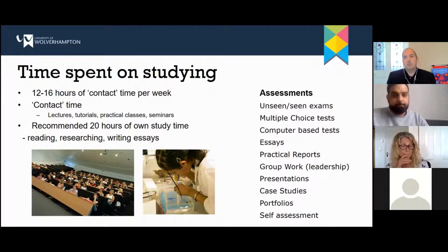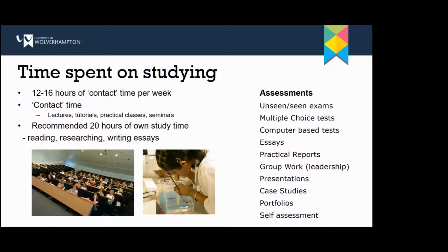And we assess in lots of different ways, because people like to be assessed in different ways, and they learn in different ways. Therefore we use a variety of different assessment types, as shown here, from standard exams to practical reports, presentations, group work and portfolios.